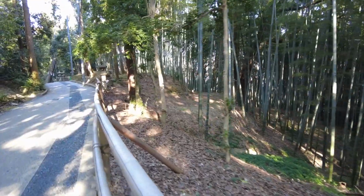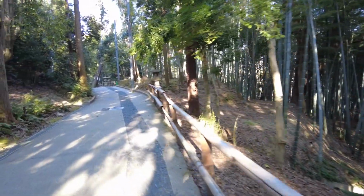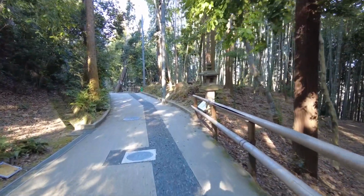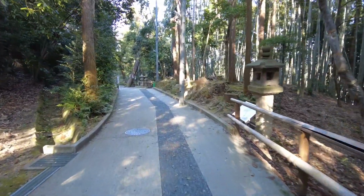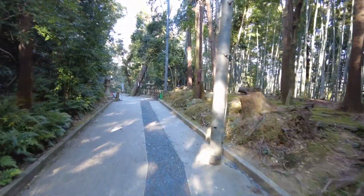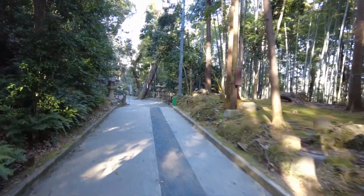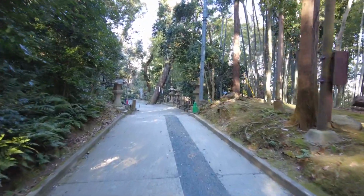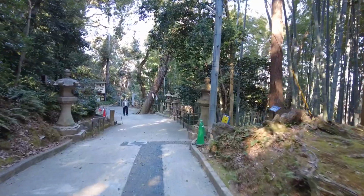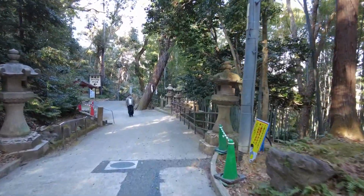So I think I'm gonna go back like this and skip the cable car. And I will just walk back to the train station and return by train. So anyway, I'm gonna keep walking down this trail, and I think there's something pretty important further down the mountain. So when I get there, I'll let you know. See ya.